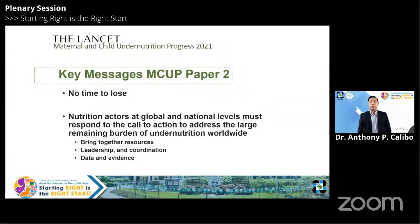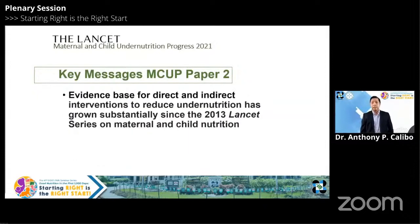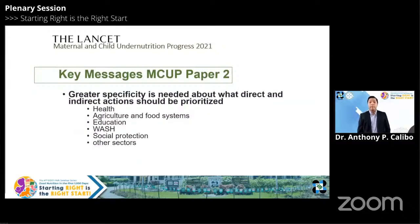Nutrition actors at global and national levels must respond to the call to action to address the large remaining burden of undernutrition worldwide. We need to bring together resources, be it across civil society, governments, and likewise among donors, development partners, and funding agencies. Leadership and coordination has to be done on multiple fronts, and we need to maximize data and evidence. The evidence base for direct and indirect interventions to reduce undernutrition has grown substantially since the 2013 Lancet series on maternal and child undernutrition. And right now, there's a need for greater specificity that action should be prioritized, not just in the health sector, but likewise in agriculture and food systems, education, water, sanitation and hygiene, social protection, and other sectors.